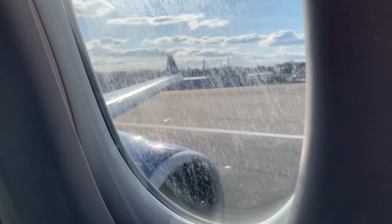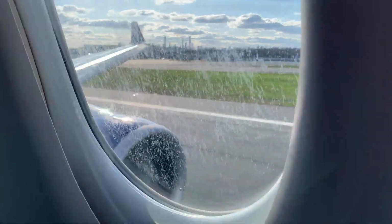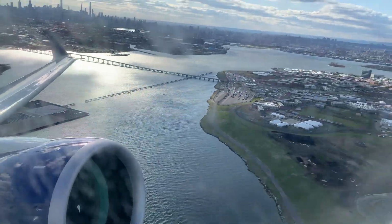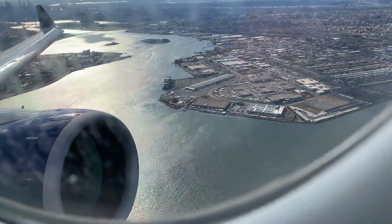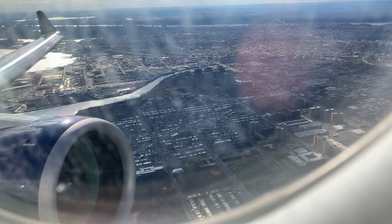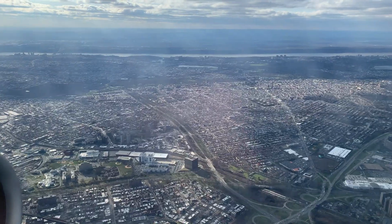This is an afternoon departure and the sun is in the west casting rays on the window, so I'm just going to speed this part up. Alright, I'll slow this down for a moment so you can hear the sound of the engines on departure. Alright, let's go back to fast forward.